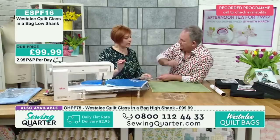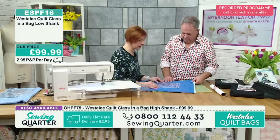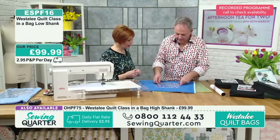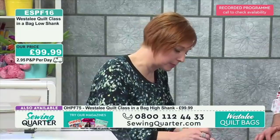That's right, yeah. Okay, so I'm going to use our crosshair, the new crosshair that came in this fantastic kit. I'm just going to put this in the centre. This doesn't go on your machine. This is a ruler. So this is for me to get an accurate six-pointed. That was going to be my next question, how do you know where to put the thing? On the ruler, we've got a centre point that we can mark.